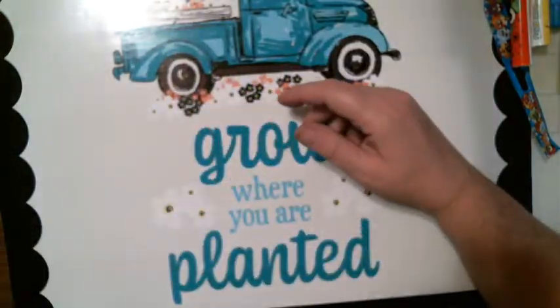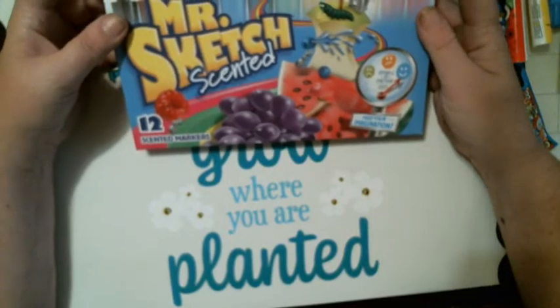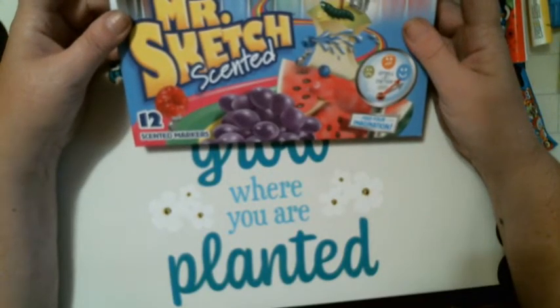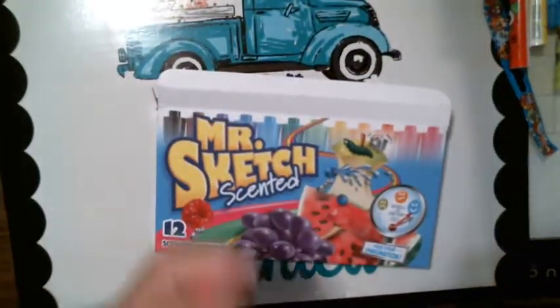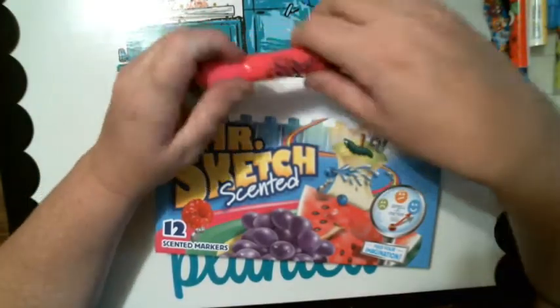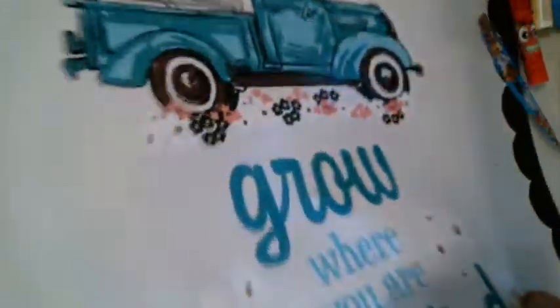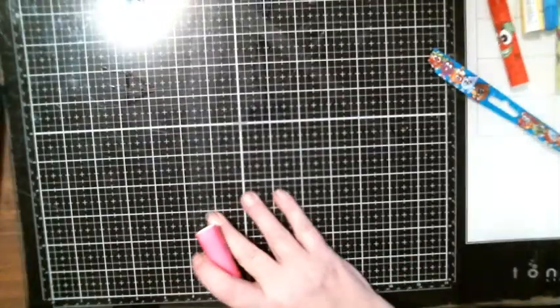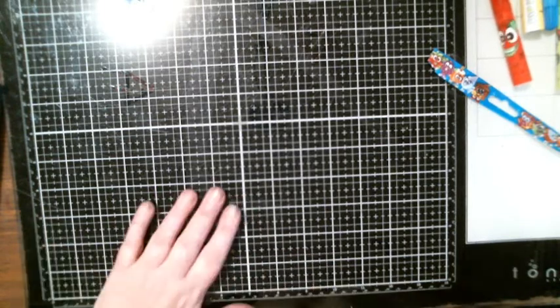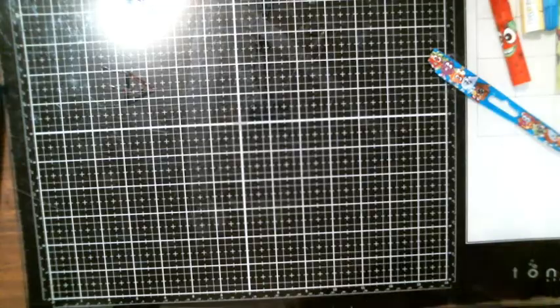My daughter got me Mr. Sketch scented, 12 scented markers. I laughed so hard. And I smelled them, guys. Oh my god, it smells so good. Should we see how well they work though? I'm not going to do it on this paper. Let's get a scrap piece. I got plenty of scrap. Here we go.